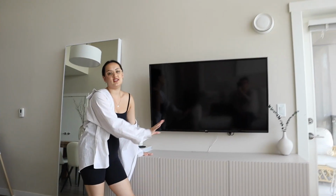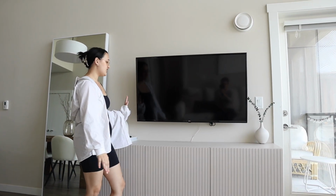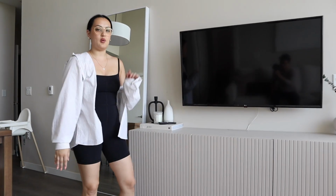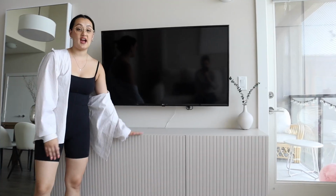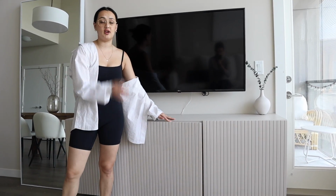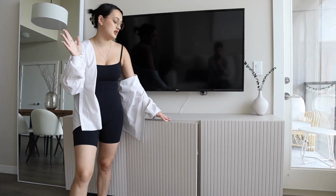This is obviously our TV console whole setup. I like to keep it pretty simple. I wanted something tall so that Avery wasn't always grabbing stuff off the table. I actually kind of duped this from IKEA, so I have a whole video on how I did this, so I'll link that down below.